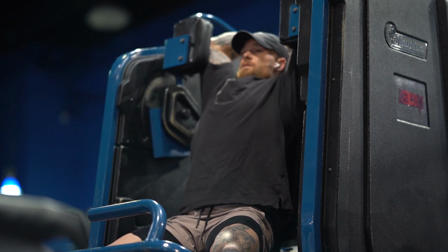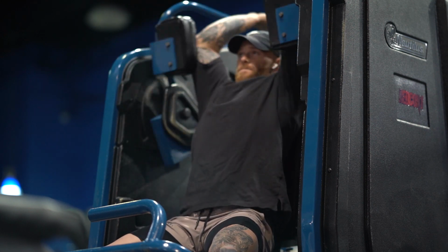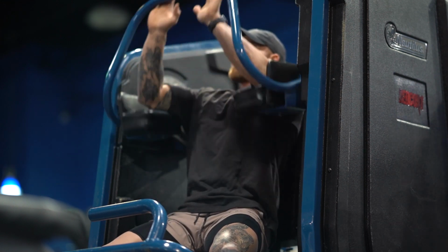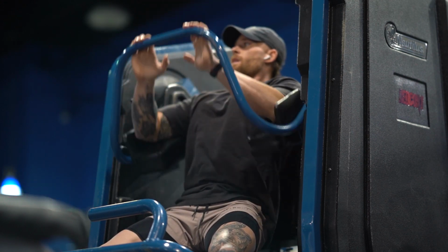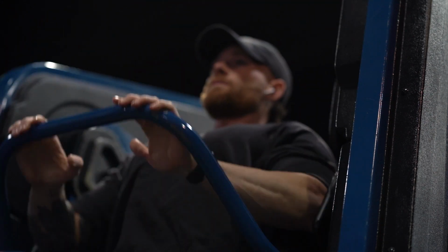So I'm heading over to this old school Dorian Yates machine, which is freaking insane. If you don't have this at your gym, I'm sorry, I feel bad for you. But if you don't have this at your gym, you can do straight pullovers with a rope or just a straight arm pullover on the cable machine. As you can see, I'm really focusing on letting my arms come all the way behind my head, getting a good stretch on those lats before pulling the weight back down.